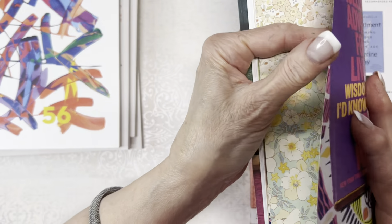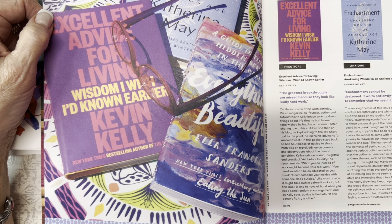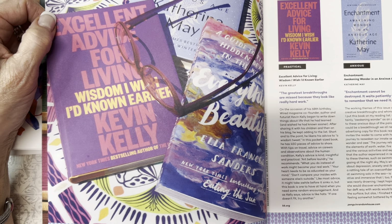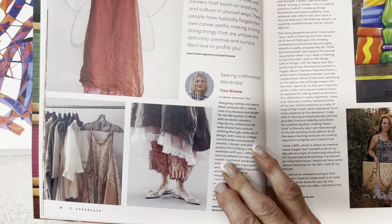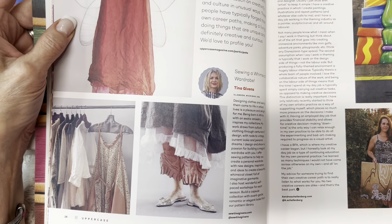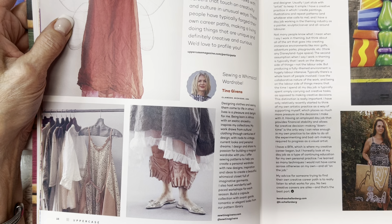So, I mean, visual candy. Okay, fine print. So here, I guess they're featuring some books, probably a tiny little review of each one, and maybe the idea there is the graphic design that was used for the books. And of course, I'm guessing here because you saw me just open it up. I haven't flipped through it. I don't know. Sewing a whimsical wardrobe. So obviously sewing is part of this.